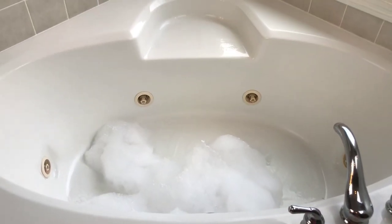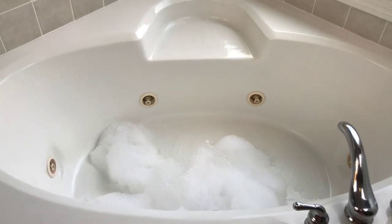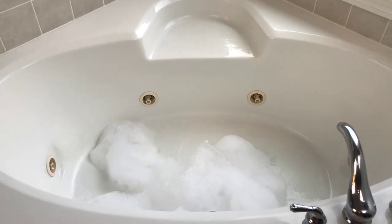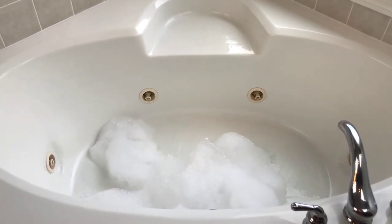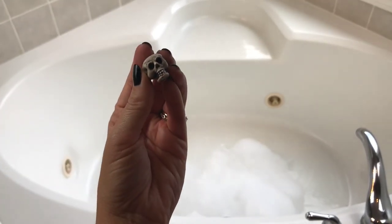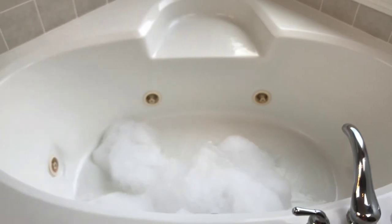Okay guys, so this is what we have left in the tub. There is some pink residue in the bottom, but I can already tell that that is going to wash right down. And we've got a lot of bubbles because this had so many bubbles in it. The water was very moisturizing, and I have to tell you that this could very well be, probably is, the coolest bath bomb that I have ever done. And let me show you this little skull. This is the little skull that was on top of the little flower pot.